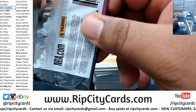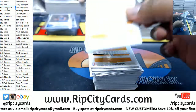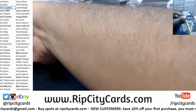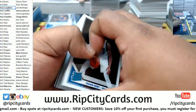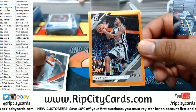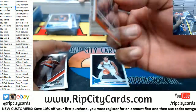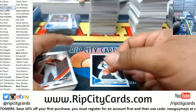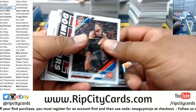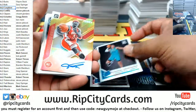What's this guy gonna do here? Oof. You're gonna try to get... Ooh, can he try it again? I don't know what the rules are. Anyway. Rudy Gay of the Spurs, orange, which is to 199. What the heck was that? What did he do? He jumped over Bam Adebayo, which is impressive. But what did he do?